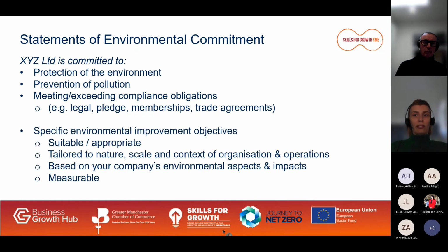In addition to these 3 commitments, businesses should also add their own commitments, which are specific and relevant to their business activities. So they should be suitable and appropriate. They should be tailored to the nature, scale, and context of the organisation and operations, and also based on your company's environmental aspects and impacts.